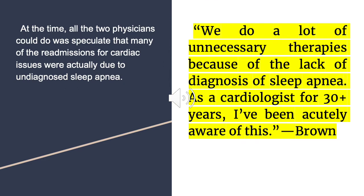At the time, all the two physicians could do was speculate that many of the readmissions for cardiac issues were actually due to undiagnosed sleep apnea. "We do a lot of unnecessary therapies because of the lack of diagnosis of sleep apnea. As a cardiologist for 30 plus years, I've been acutely aware of this."